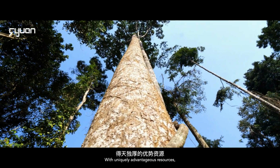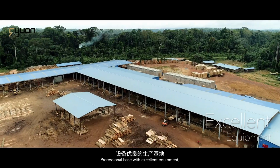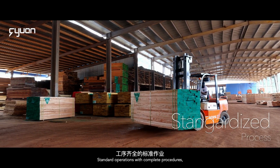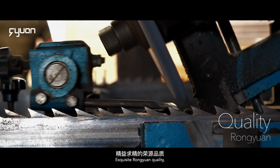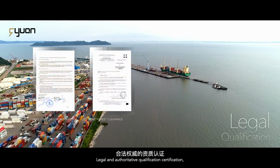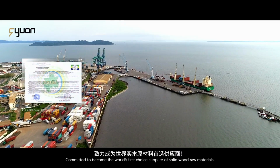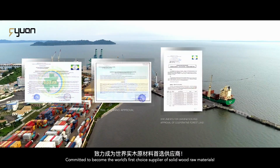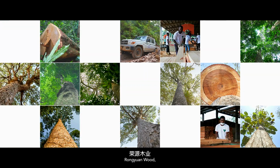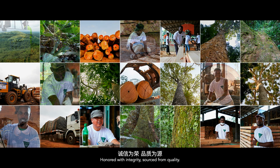Yuan Wood, with uniquely advantageous resources, professional bases with excellent equipment, standard operations with complete procedures, exquisite Yuan quality, legal and authoritative qualification certification, is committed to becoming the world's first choice supplier of solid wood raw materials. Yuan Wood, honored with integrity and sourced from quality.